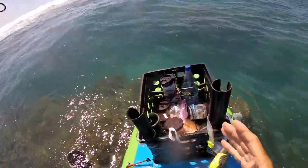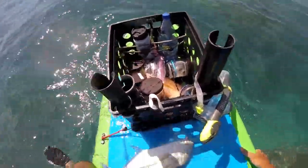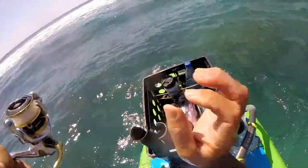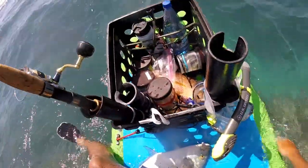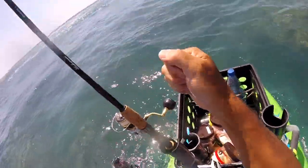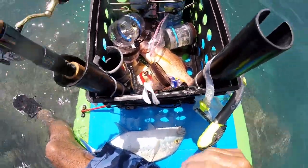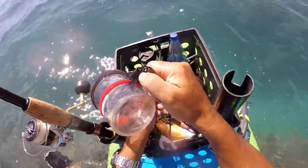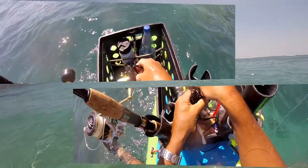This is my first time I caught an omilu on bait, guys. First time ever. I always cast it out with my lure. Wow, that's exciting. I was not expecting that. It felt like the reef or something, you know? And I was like, ah, dang it, another reef. I was about to just pull it. To find out, it's an omilu. That's insane. Oh boy, look at this mess.